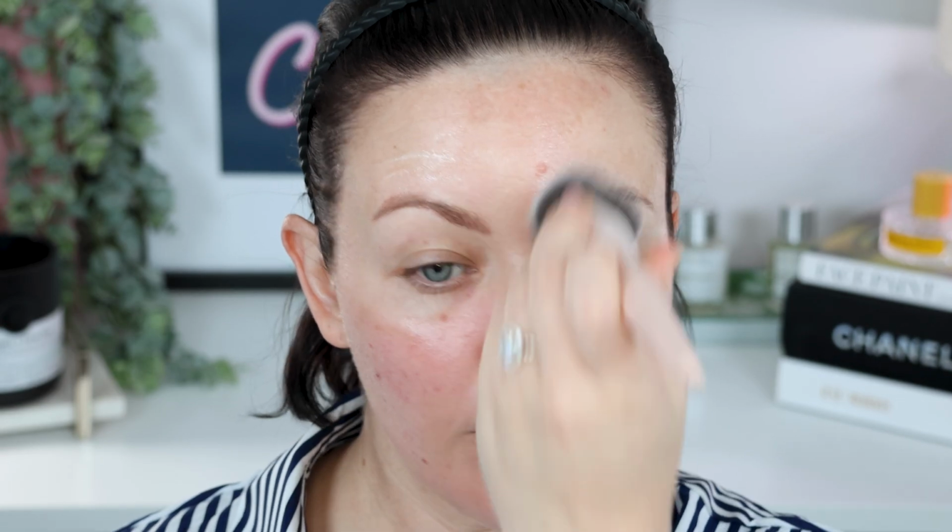Now I will say with this one, it's blurring in the sense of a very, very soft blur, but it's not going to minimize pores or anything like that. See how there's a lot more shine on this side than this side, but you can still see quite a bit of my texture and my pores coming through here. It's just that this side is quite glowy and dewy, right? Whereas this side is a bit more subdued, but it's not matte. So that's the difference between the two. If you have oily skin or combination skin, you're probably going to like this one a lot more.